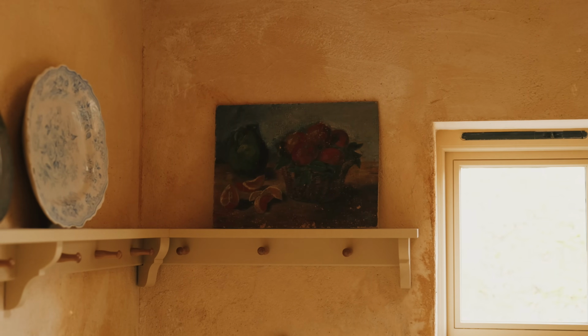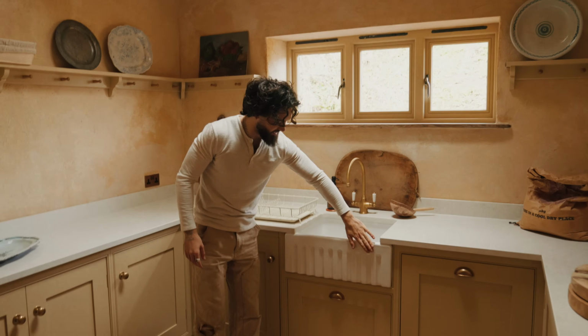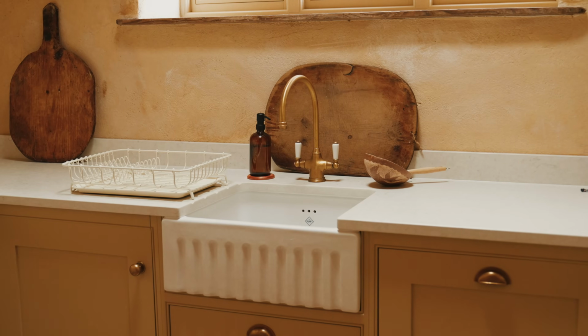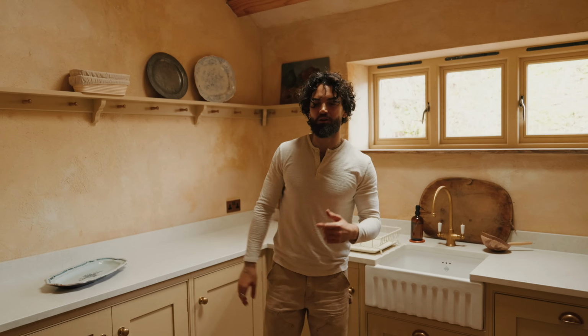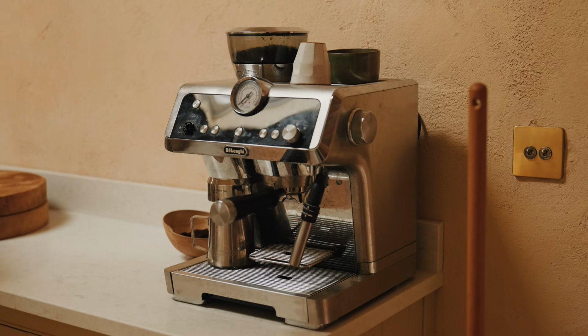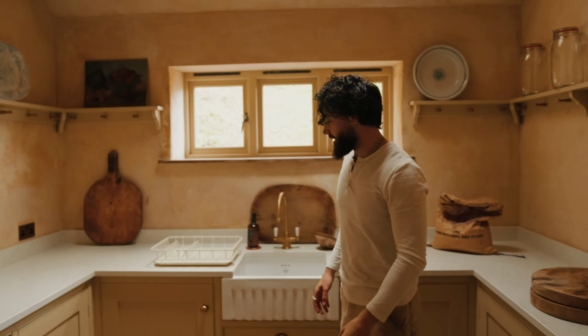Again, I've got the old clay boards as the windowsill, and this beautiful sink that I really wanted is almost scalloped in the front. Beautiful sink here just for washing up whilst there's filming going on, or washing my vegetables that I just picked. I use this area to make coffee, and I have a fridge in here too.